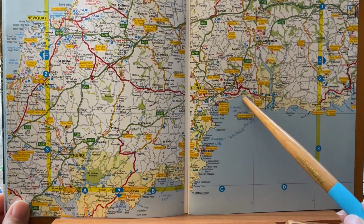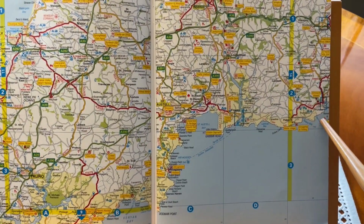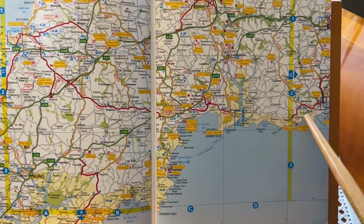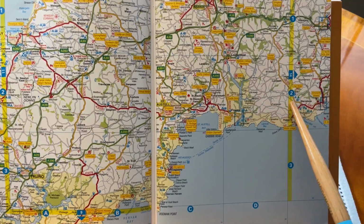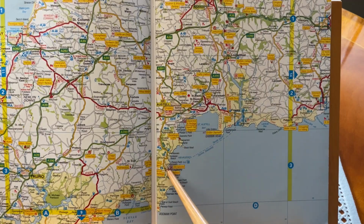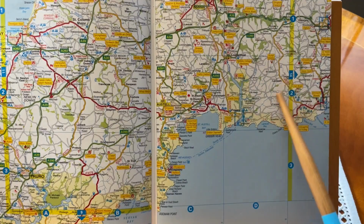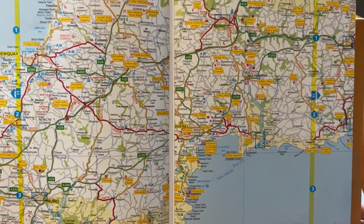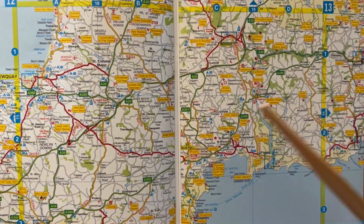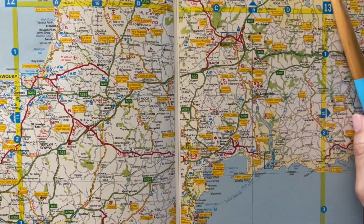There's St. Austell, Bodmin, and a town called Barcelona. This is where the part of Cornwall from coast to coast widens.